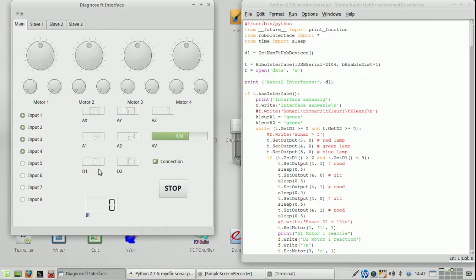So how far is it? 100 right now. It's off the line, but if I now put the robot right on the line and put the same object in front of it, D2, 8 centimeters. That is not 8 centimeters. Or is it?